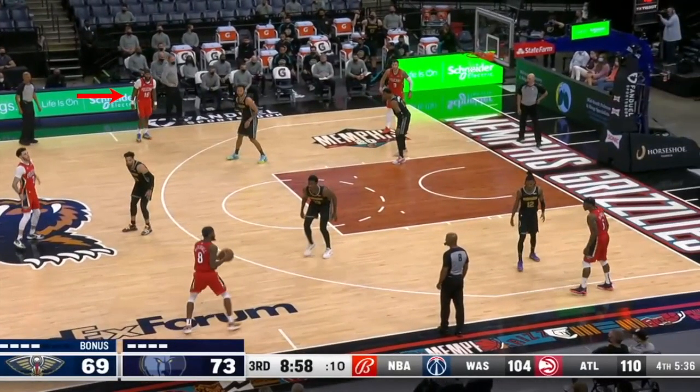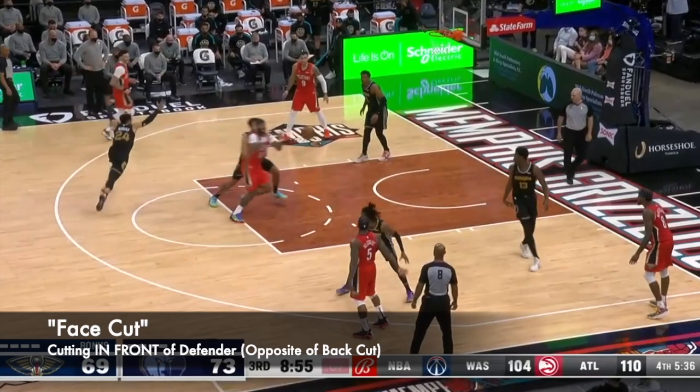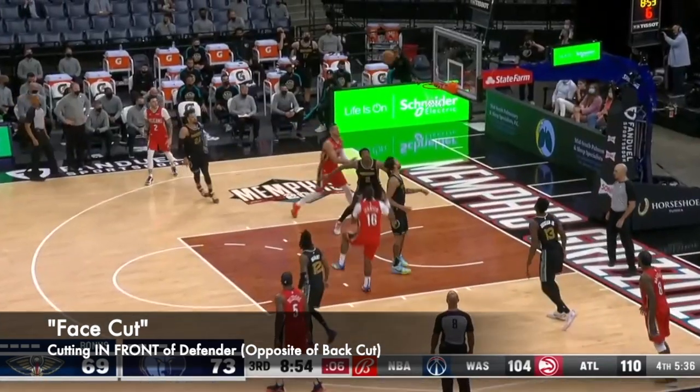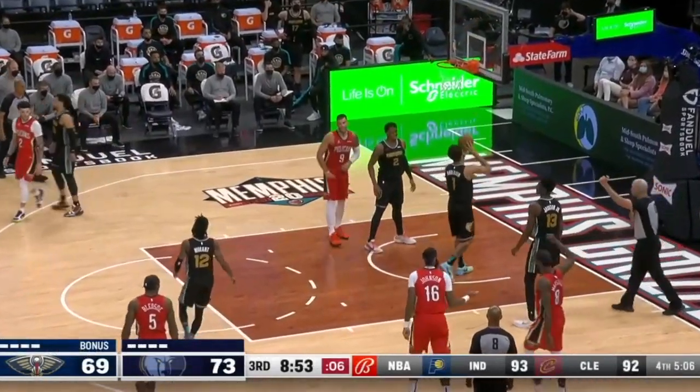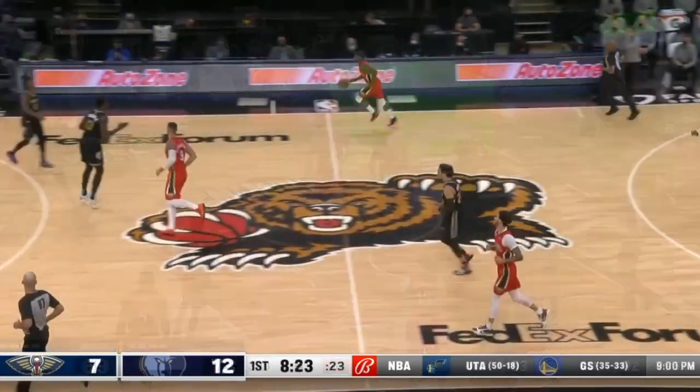Offensively, James Johnson is unique. He's always moving on offense. Here, setting a flare screen for Lonzo Ball before slipping out of that screen and face cutting in front of his defender, Kyle Anderson, to draw contact. A quick side note, I do believe he will credibly replace DeAndre Jordan's knack for setting flare screens.